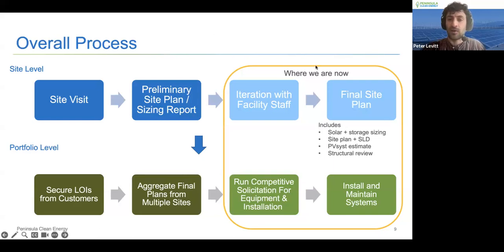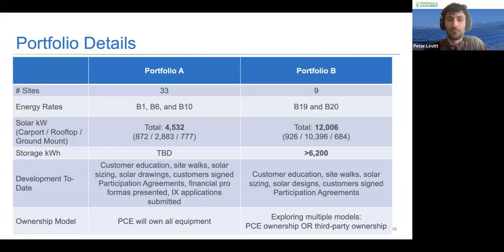And next, what we're hiring for is an equipment and installation provider for some of the projects and a financier for some of the projects, who will eventually build all of the systems, install them, and maintain all of them as well. So, this is all to say that we've done a lot of development on the projects to date, and I will explain that in greater detail. But first, I want to delve into the portfolio details.